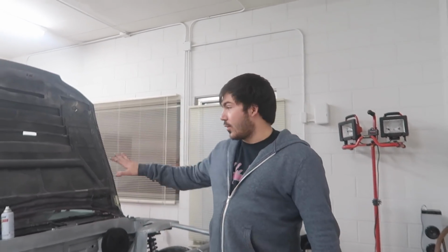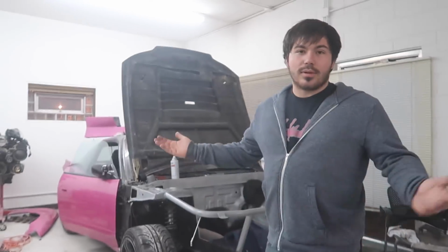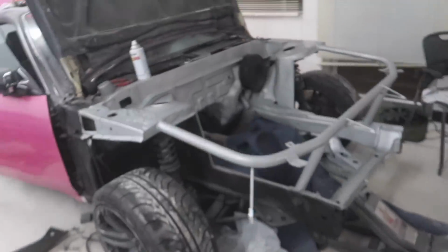Not talking about the previous owner of the car, because he bought the trans off eBay or Craigslist or something, and it was a shitty rebuild, and I just had to pay for it, which sucks. But it's brand new. So. And then you also got this all painted up too, right?